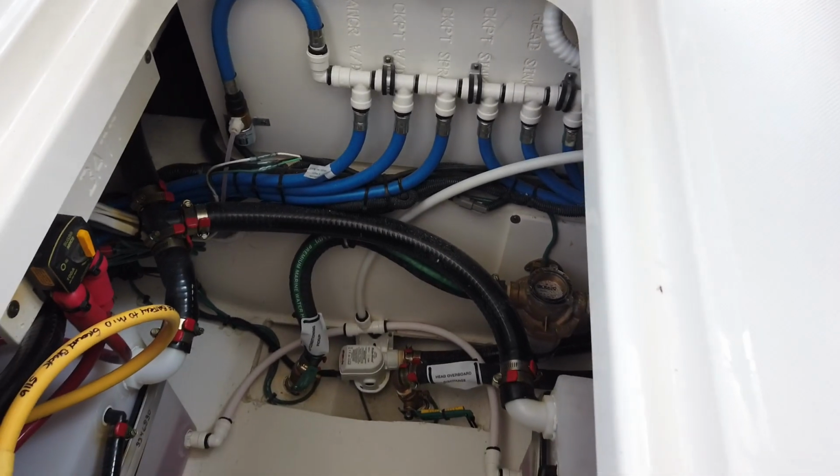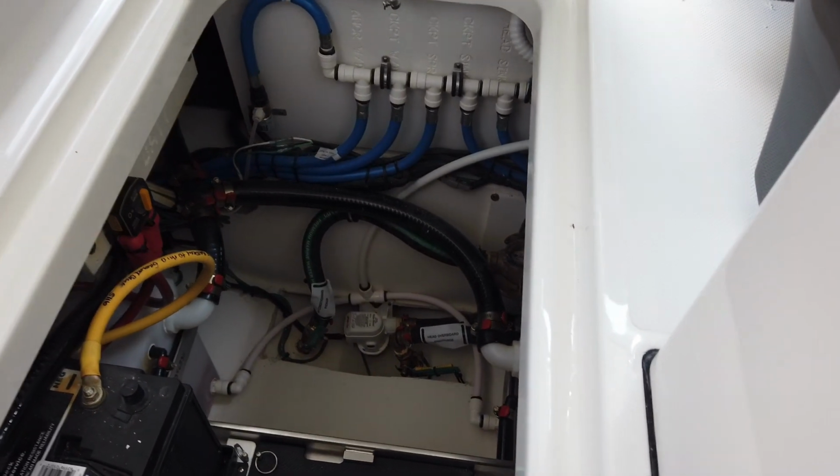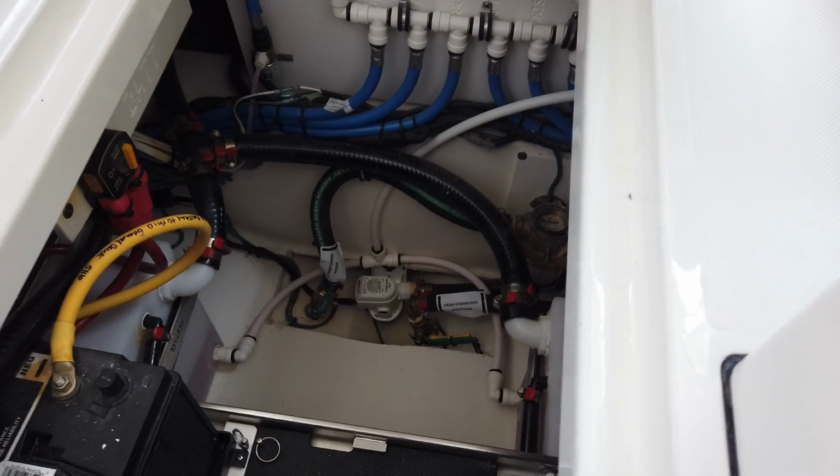Midship bilge, AC strainer, through-hole discharge for the head. Make everything pretty easy to get to.